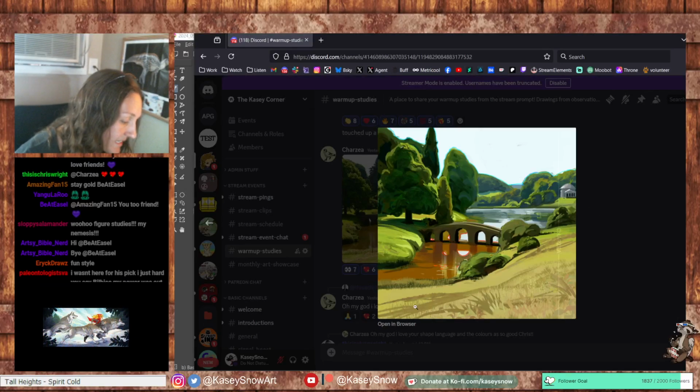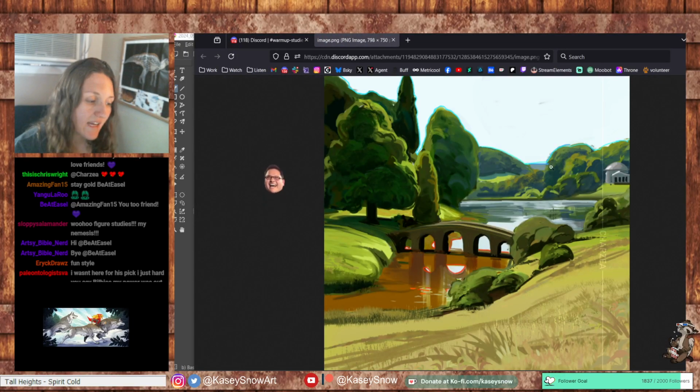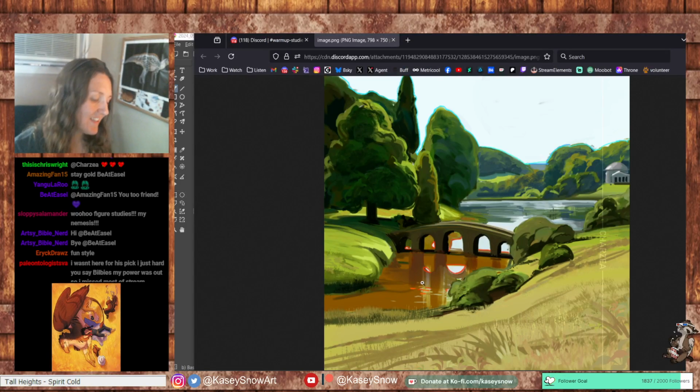This is lovely. I love the shapes that you got in the trees here. And the outline is really nice, how you did the blue outline where the sky is, the red outline where the reddish parts of it are. It's just really fun. You have such a cool style, Charzia, and it's really been fun watching you throw more of these painterly effects into your work.